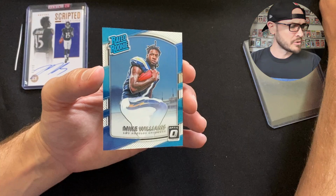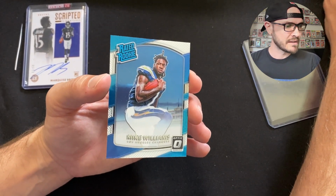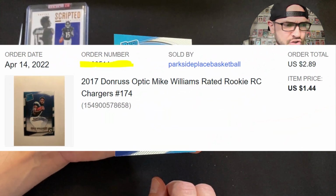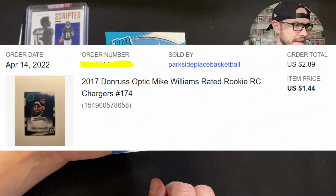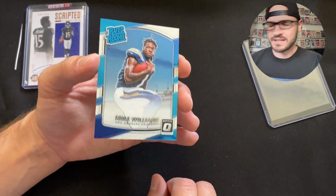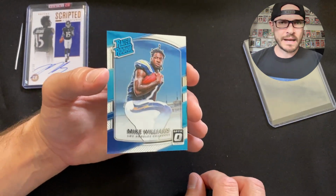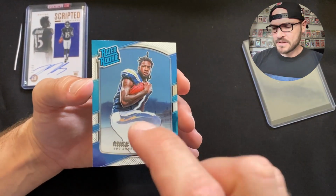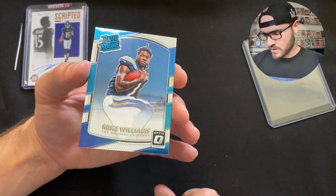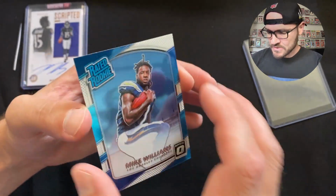And this card, even though it's a base Optic, it's all about price point, guys. For me on this, it's all about price point. I was able to get this for $1.44, $2.89 out the door, and for that, I'm just going to go ahead and snag it. This was not too long ago, so I look for deals like this. 2017 Optic is not just sitting around everywhere, readily available. I love the optics with the no helmet from 2017. You've got the massive Rated Rookie logo, and this one looks to be in very good shape. Very good shape, so I'm happy with that.